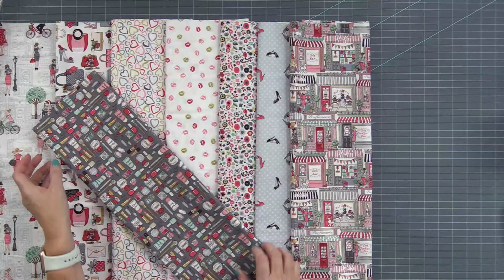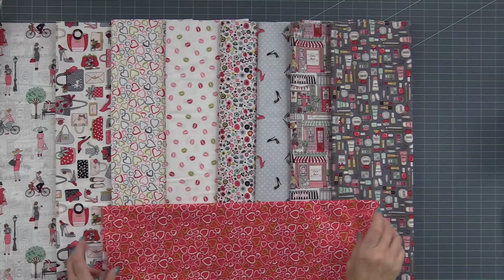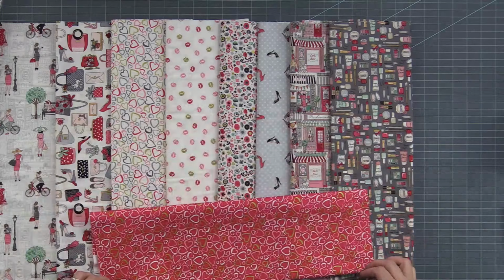And I actually thought of using this for some of my little nieces. They love dress up, and this will just make really cute things for them. We have hearts in the red, and then we have the lipstick in the red.